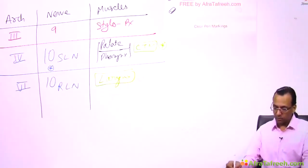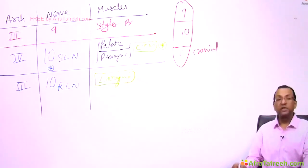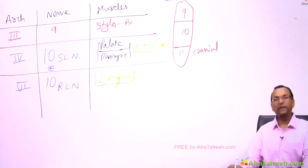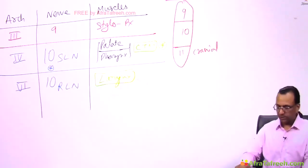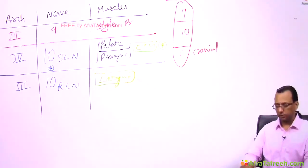Now, you know, there was a nucleus ambiguus. Yes, it is numbers 9, 10, 11. Which part of 11? Cranial part of 11. Okay. This nucleus ambiguus was for speech and swallowing. How? By controlling muscles of the palate, pharynx, larynx. You mean to say these. Yes, these muscles. So you are mentioning that this is nucleus ambiguus. Yes, the numbers 9, 10, 11, cranial part of 11. And controlling muscles of speech and swallowing, which are actually muscles of the palate, pharynx, larynx.